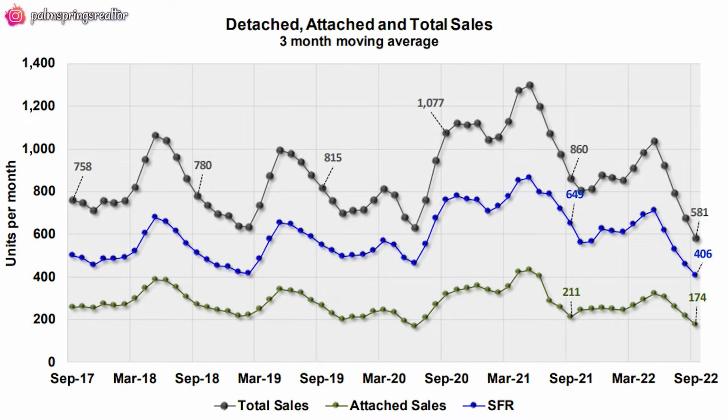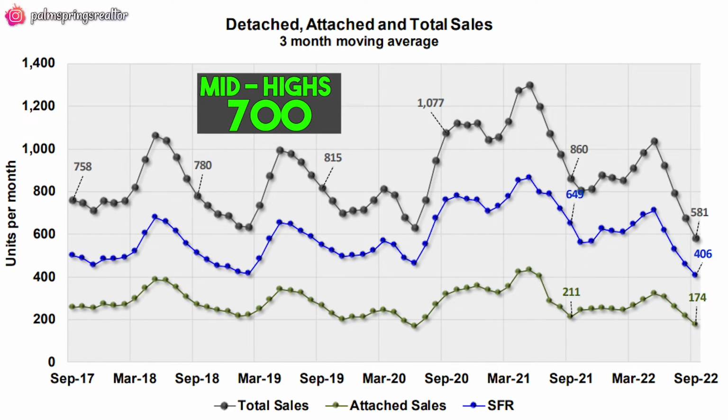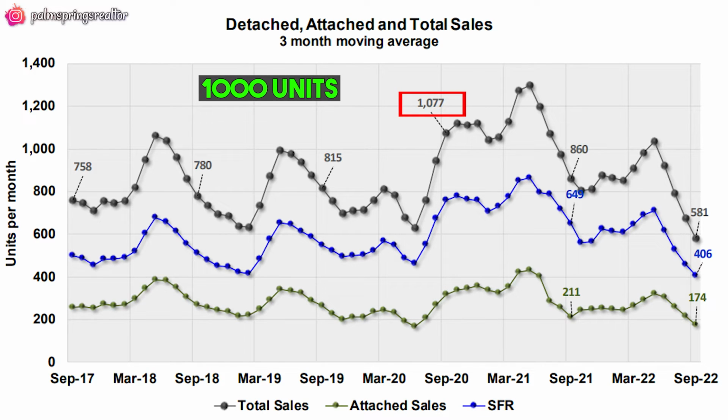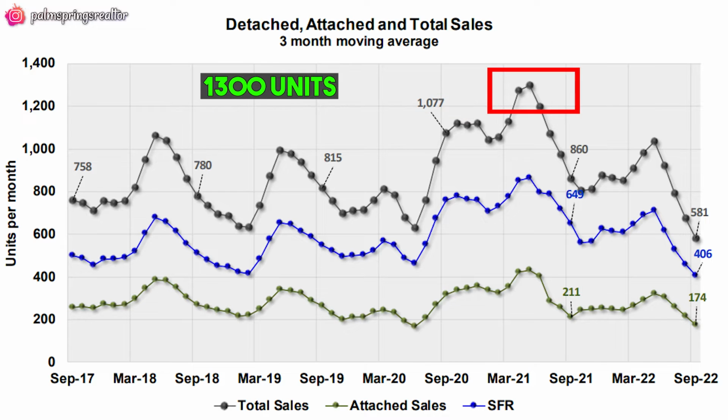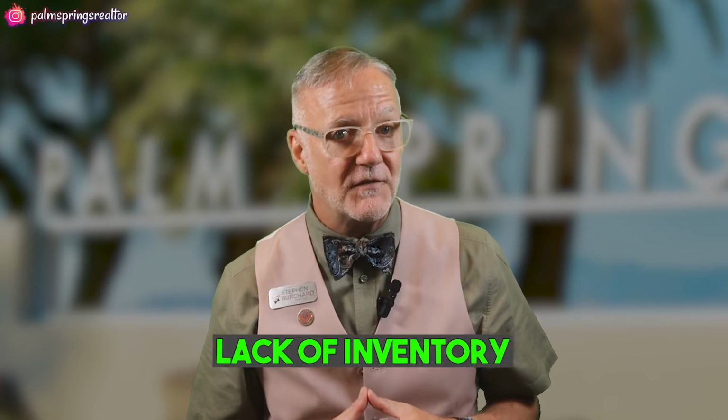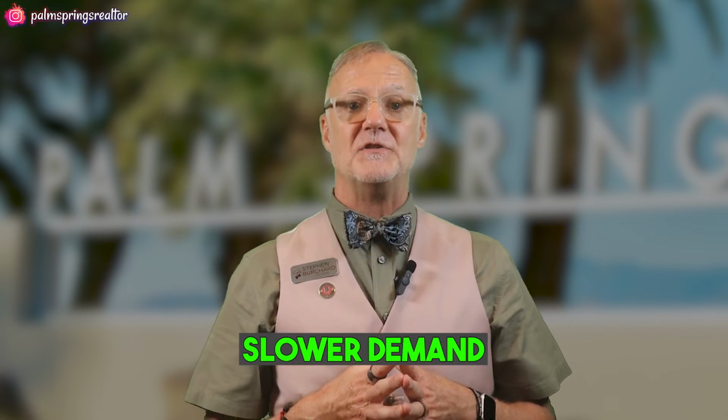Before COVID, our 3-month average was usually in the mid to high 700s. Thanks to COVID, it shot up to over 1,000 units per month, and it got to a high of 1,300 units a month. Now, we are down to 581, which is getting closer to our normal selling numbers. Part of the reason for this is because of our lack of inventory and the slower demand due to higher interest rates.